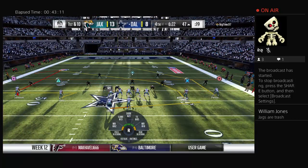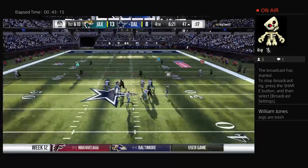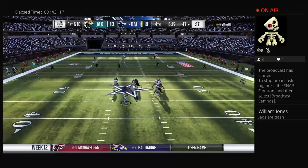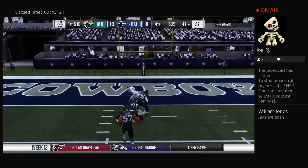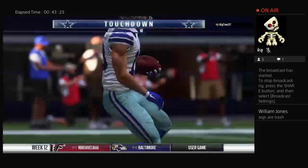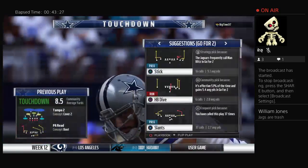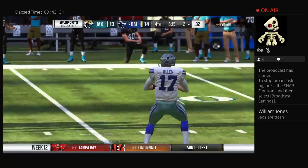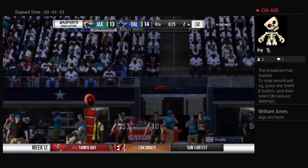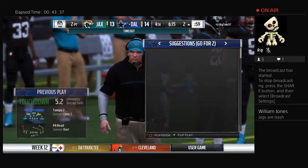Green 39. No, check. Patriot. So after the INT, it's Allen. He's going to fire one deep over them. This is caught inside the 15. And he is into the end zone for a Cowboy touchdown. Dante Pettis, his 5th touchdown now on the year. And the Cowboys have taken the lead here in the 4th quarter.